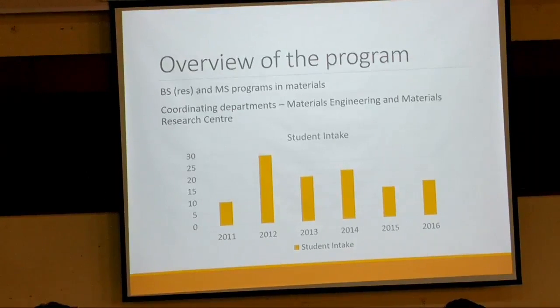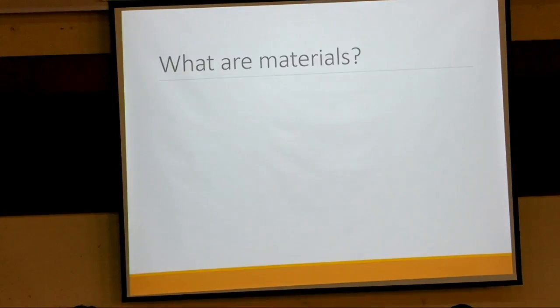this is the program, how it has fluctuated over the years. The first year, like most of you, nobody knew what materials was, so nobody took it. We just tentatively put our foot into the pool and they liked it. So the next year it was worse, except that my department is not equipped to handle so many students. We already have a very big master's and PhD program, and when we got 30 undergraduate students, our department sort of crashed. So we had to tame it down, and now we have a steady state of about 15 students every year.